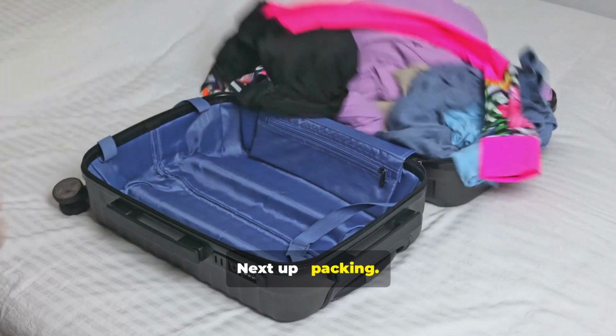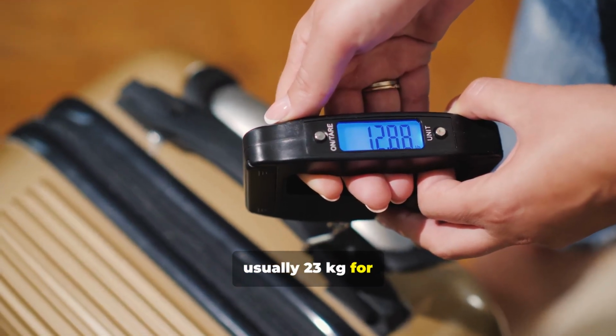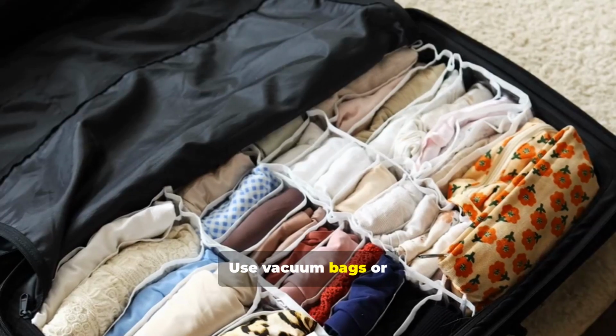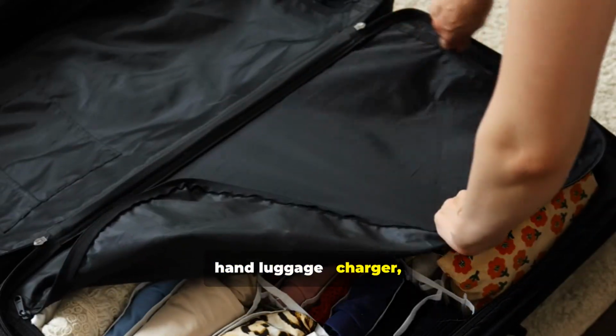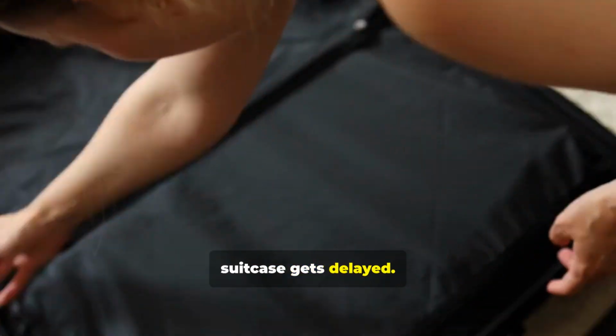Next up, packing. Keep your luggage within the airline's weight limit, usually 23 kg for checked baggage and 7 kg for carry-on. Use vacuum bags or packing cubes, and remember, carry essentials in your hand luggage: charger, documents, medicines, and one extra outfit in case your suitcase gets delayed.